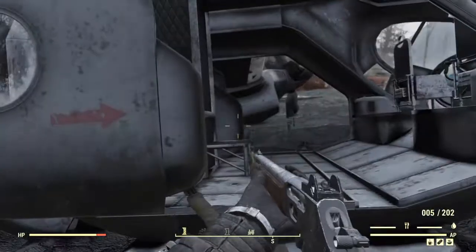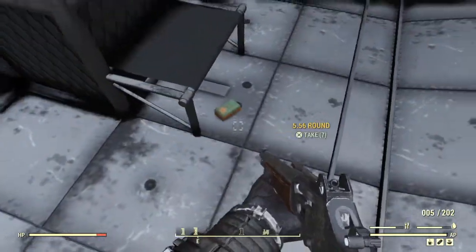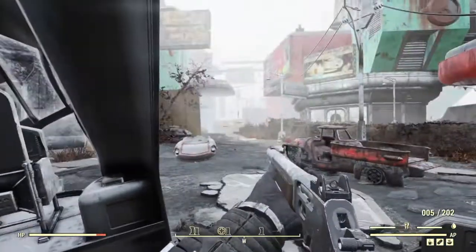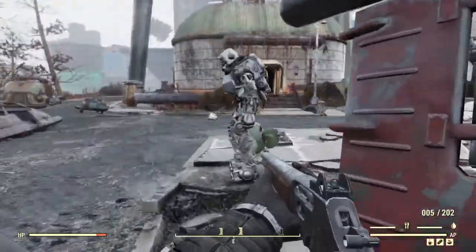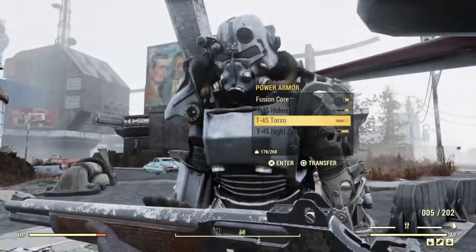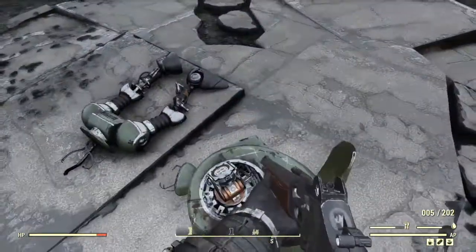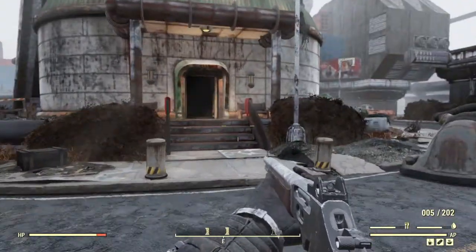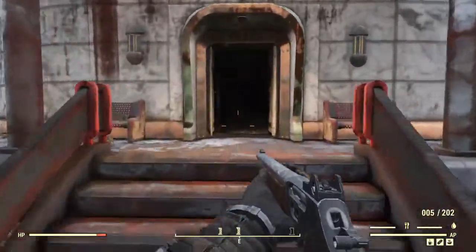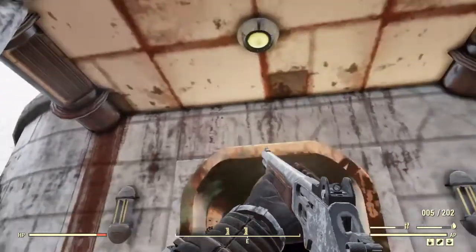I can hear a Scorched Beast, and I don't want to find it because in foggy environments I won't be able to see it very well. Oh, that got stuck then. So yeah, there is a thingy. You can grab a fusion core and that, but I'm not really bothered. Let's just have a look around. What's this? It doesn't really say.